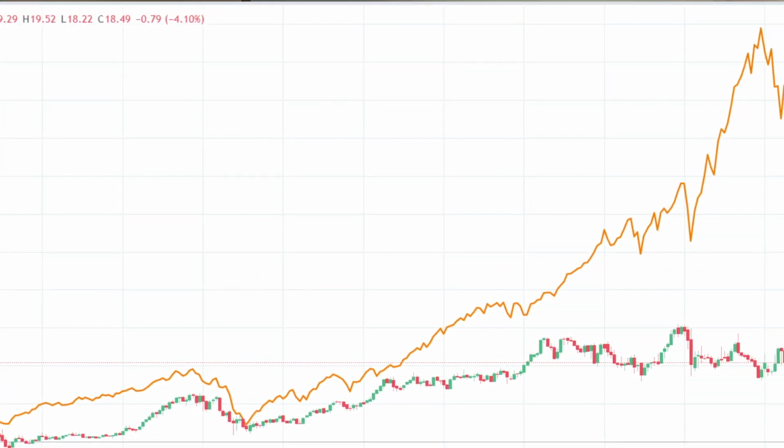So we're looking for stocks that have outperformed the market and also have a dividend. So this really narrows down the range that you can be looking for, and I think that's a great thing to do. The less options you have, I think sometimes the better.